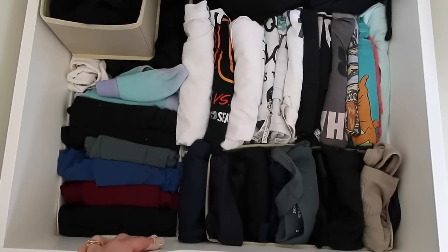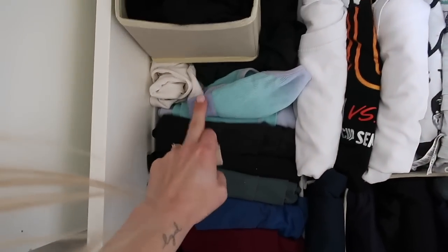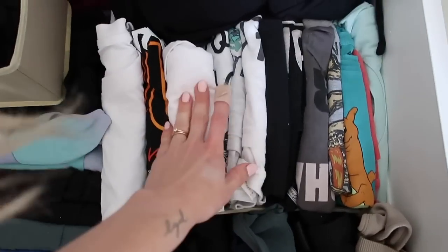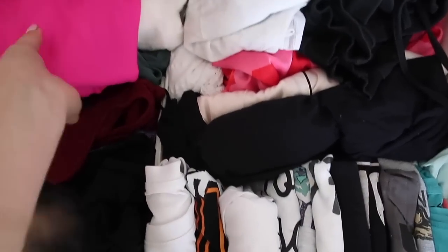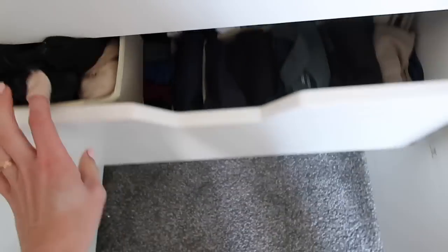It's so organised. I absolutely love it. So I've got my leggings, my tops to match my leggings here. I've got some more tops here. T-shirts, pyjamas and gym wear. I've got my gym socks here. And then we're going into the back. Just some pyjamas. So that is so much more organised.